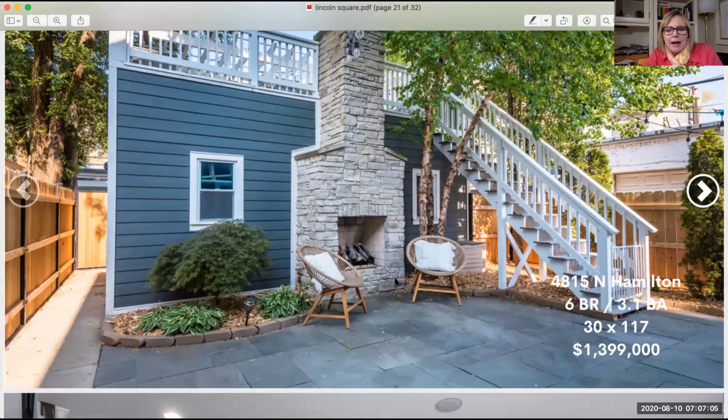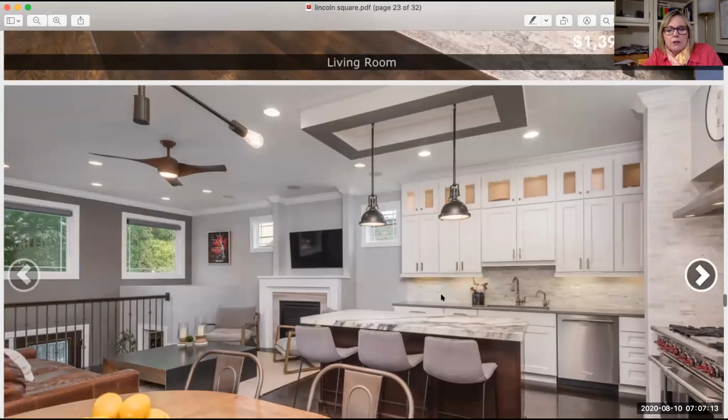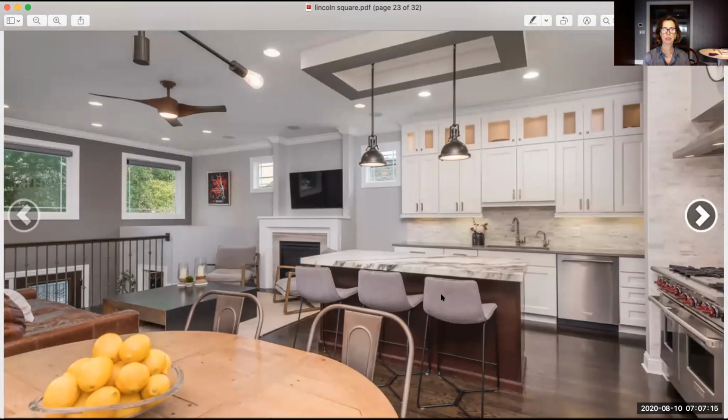How cute is that back? That's the second picture on the listing. So they're very proud of their back, and they should be, with a garage roof deck. But 6 bedrooms for $1.4 million, you know. Yep. This house in Lincoln Park would be $1.8 million.